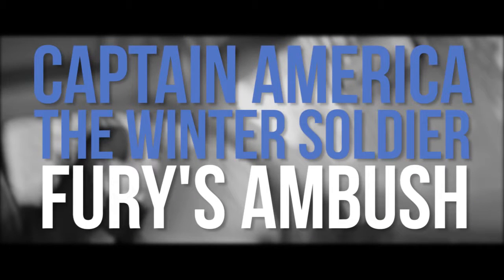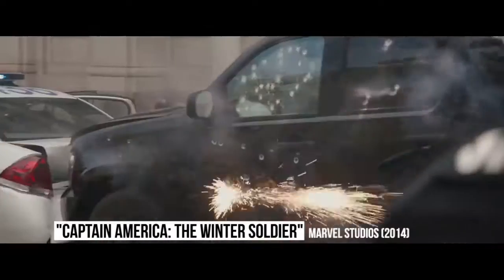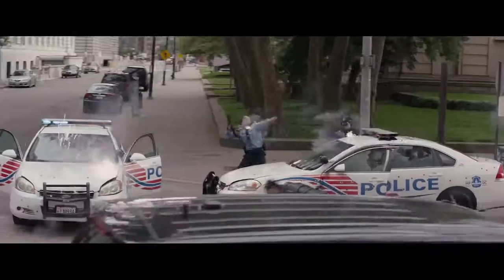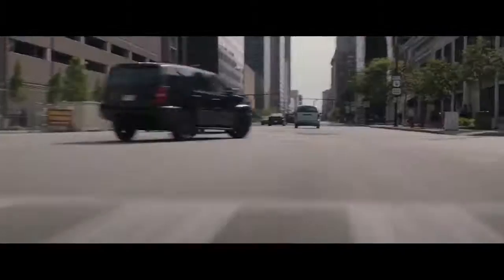Captain America: The Winter Soldier, Fury's Ambush. Since he doesn't have any superpowers, audiences were riveted to see Nick Fury cornered and ambushed by enemy forces in Washington, D.C. The gadgets that allowed Fury to escape and the slower speed but insanely tense chase scene that followed made The Winter Soldier a hit almost by themselves, delivering an action scene to stand up against the best of any genre, let alone comic book movies.